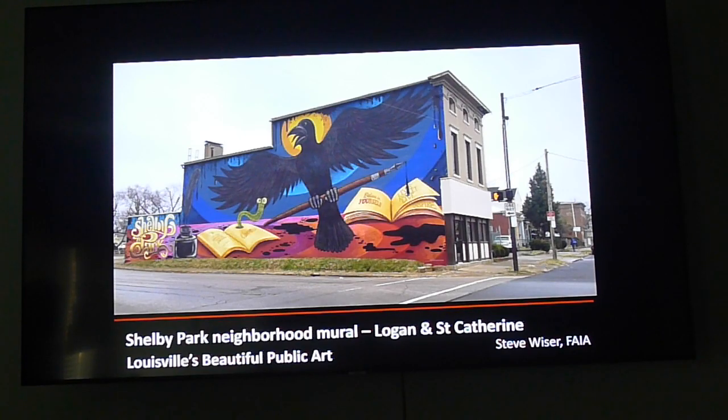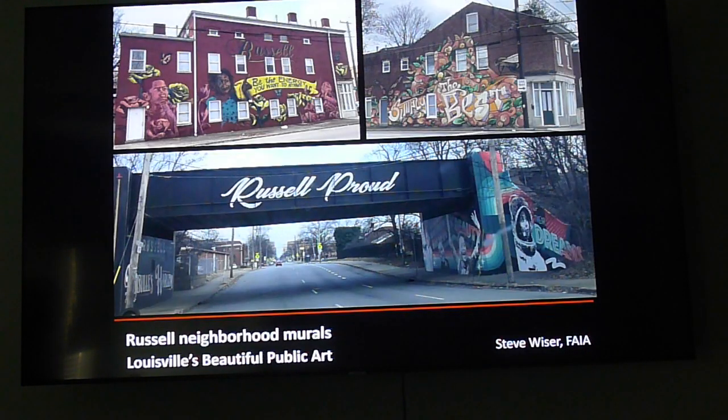This is Edgar Allan Poe, I believe that's a raven. Fascinating. The Russell neighborhood, likewise, they are big into murals and created a lot of murals there. It's really nice when you're driving through a neighborhood and you see these huge colorful murals.